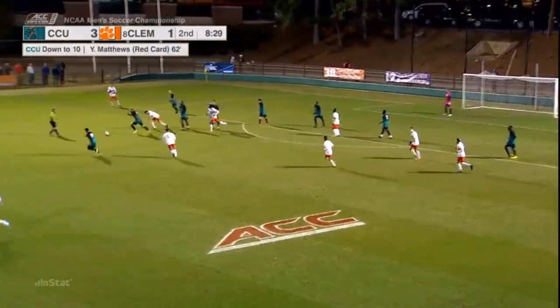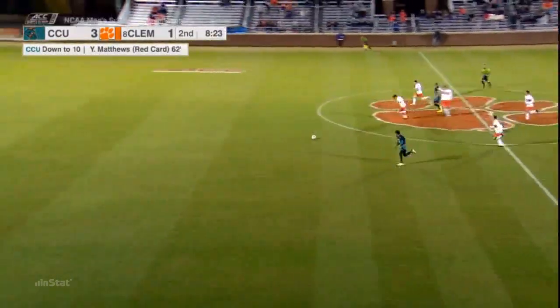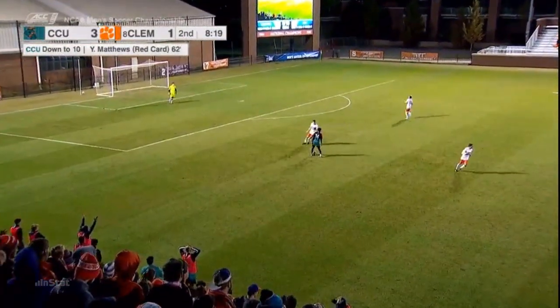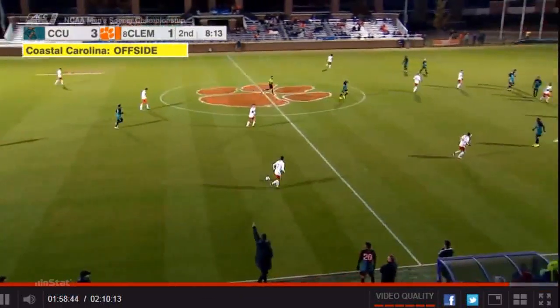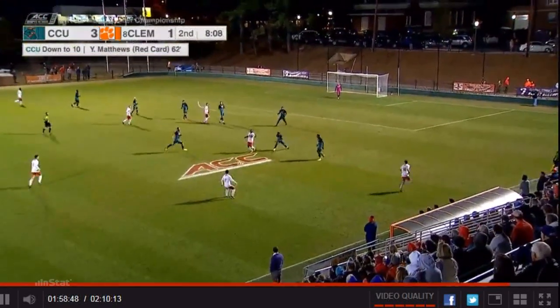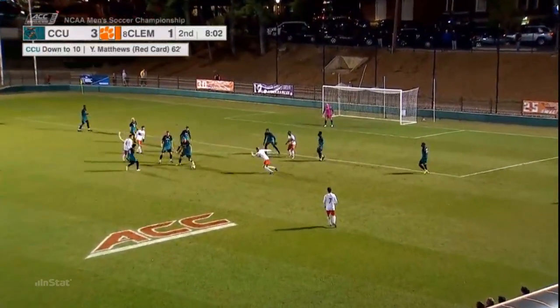Robinson trying to cut it to his left. Can't. Dargent comes out of there with it. He will carry it through. Pushes it through. Gets it with the foot. And we're going to get an offside call here. Now Hamali had jumped a little bit ahead of that. They call the offside. Clemson comes the other way. 8 minutes left in regulation.